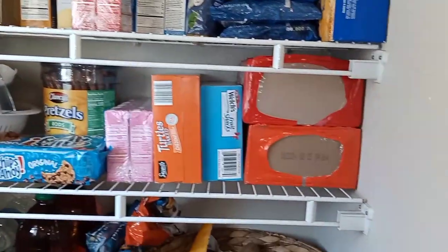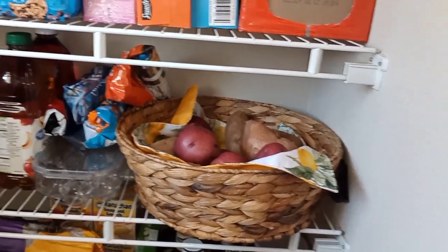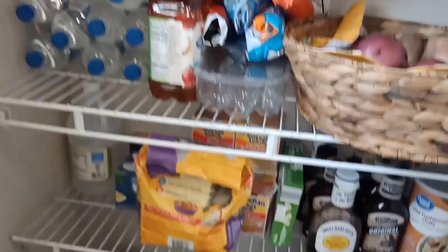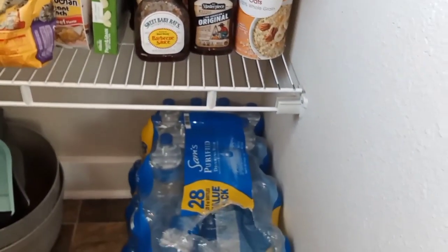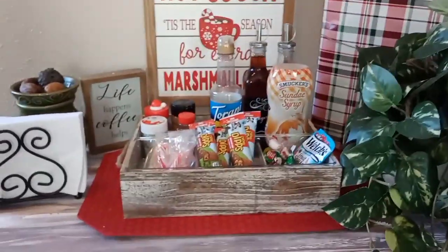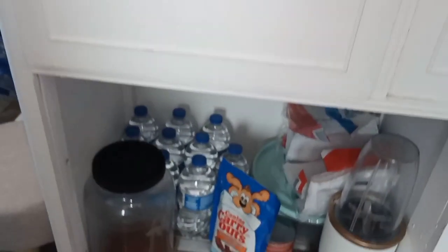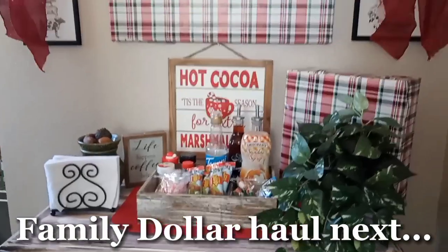I just was trying to find a space, and so there's some potatoes. I did add some more potatoes to my little basket. And this is pretty much it. We got another case of water, so that's good. Over here is my hot cocoa bar station slash treats, whatever, I'm not sure. It's just a little station I put together for the holiday. We do have some more water and stuff like that down there. So that's everything, and that is where everything went.